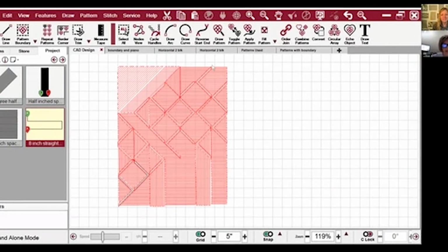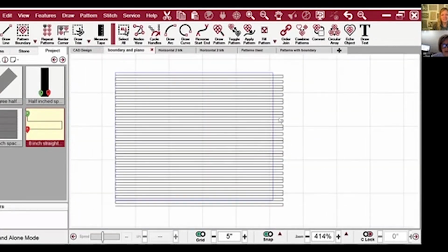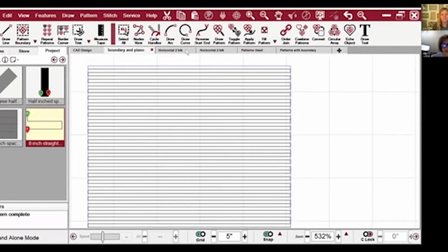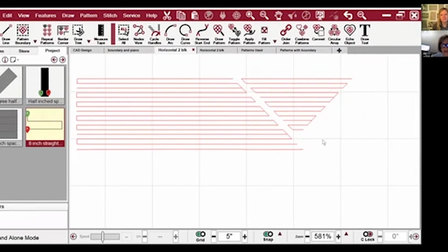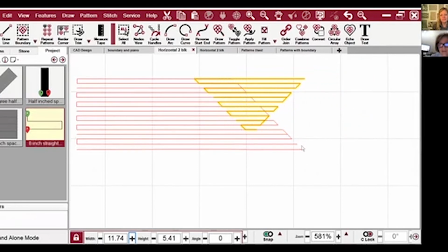So basically, this is the whole CAD system. I drew a boundary like you see here, added lots and lots of rows, and basically just hit my fill button. That was how it ended up. When I had two blocks, to make sure they were in sync, I would just move them over to see how they fit nicely into the other one. Then I knew it was good to stitch out.